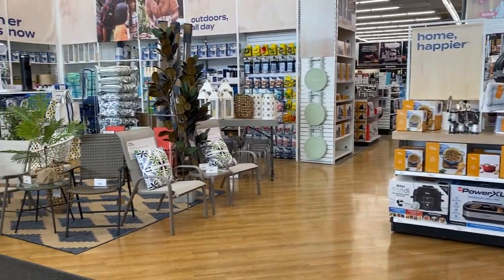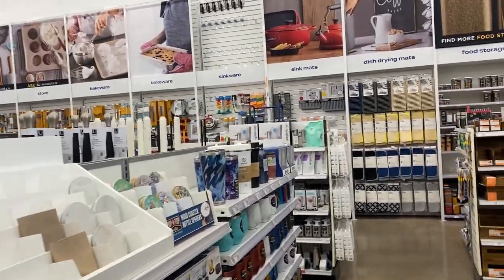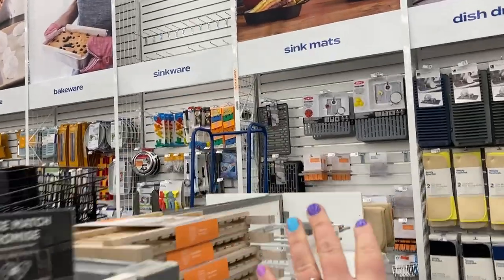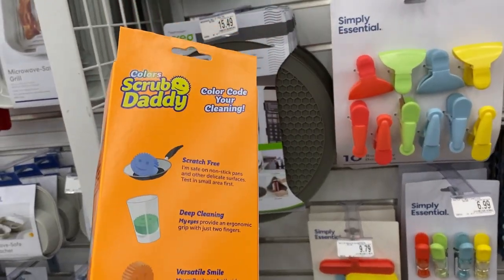The reason that I want to go to Bed Bath & Beyond is because I've been looking for Scrub Daddy. Those freaking sponges. Can't find them anywhere, but I talked about it in a vlog a couple vlogs ago, and you guys recommended for me to try Bed Bath & Beyond. Triple B. You got Scrub Daddy right here. Not even kidding. I was like, where the heck are the sponges? I looked over. I'm seeing some right there. That's so fun.